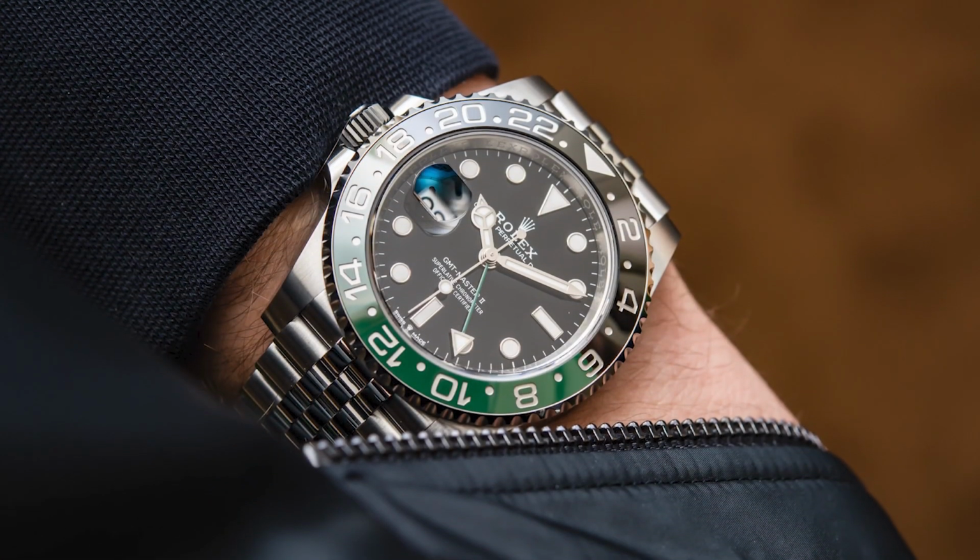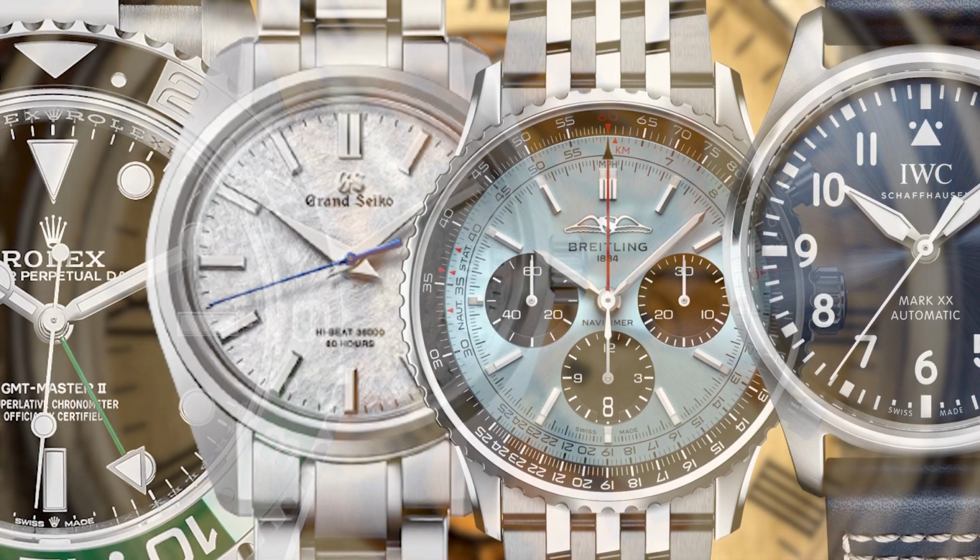Absolutely lovely, don't you think? Which of these watches has you drooling like we are?